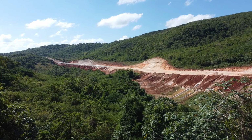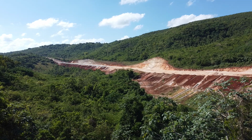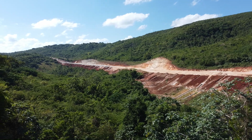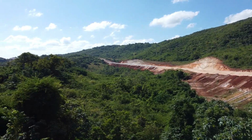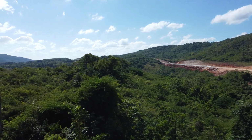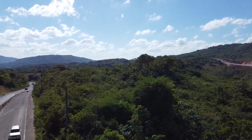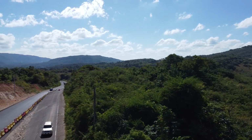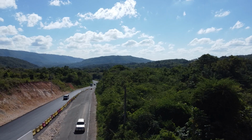Now the entire stretch of this road is going to be 4 lanes dual carriageway, just like the existing section from Kingston to Maypen. And it is going to be a toll road. Highway 2000 is a toll road. So we're just taking a look at the area now. So that's the hill that the highway is running through, and this is the existing road.